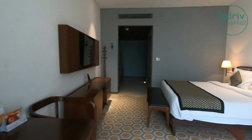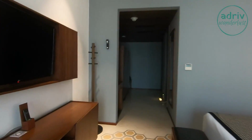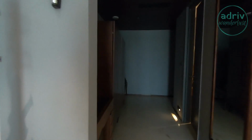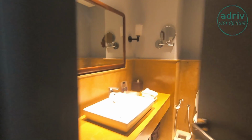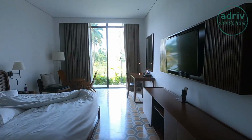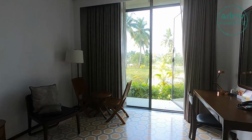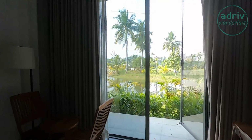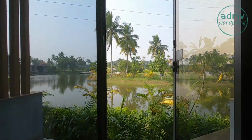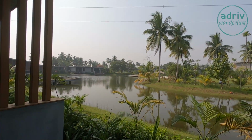Rooms are very spacious, very elegantly designed and offer a very peaceful and relaxing stay. Deluxe Room Lake View. The rooms have either a view of the swimming pool or the lake or the gardens. What I like is that there is an individual balcony attached to each room.